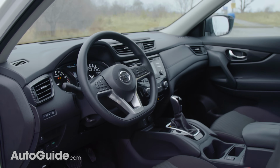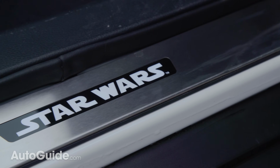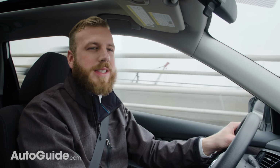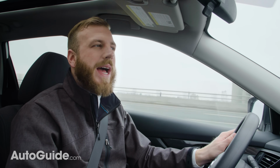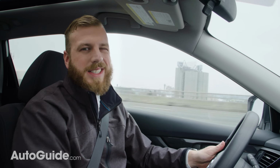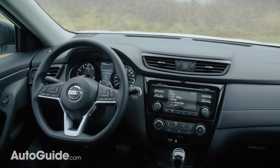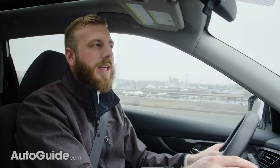Open the doors, and the Rogue One edition also gets some Star Wars logos on the inside and some unique interior lighting, but otherwise this is just a plain old SV trim, which means there's a lot to be desired. It's pretty basic. Yeah, it's got push button start and a backup camera, but that's about it. It's got these fabric seats that aren't so great, a lot of hard touch plastic materials throughout. There's nothing really exciting about the cabin.